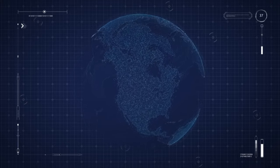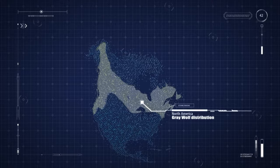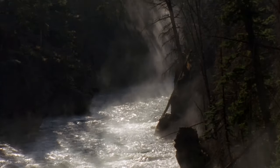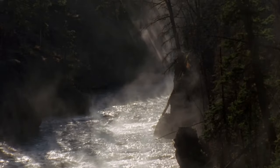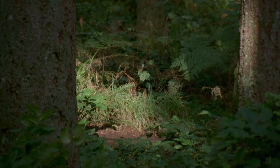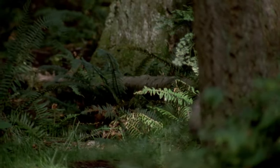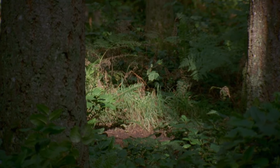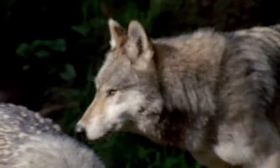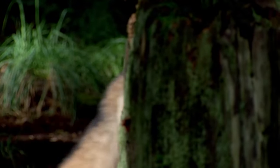In the woods of North America live iconic predators, able to take down targets way bigger than themselves. Gray wolves. These survival specialists live in packs. An alpha pair of wolves leads each pack.